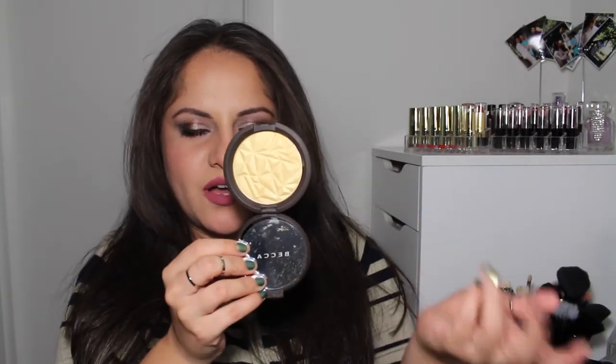I have tried it. I feel like it can seem a little bit scary to some people. Let me show you guys. It is seriously just like a yellow gold. I don't know how else to explain this. But this is super intense. And I was a little worried that I would not be able to wear this ever. I wore it once already and I love it.